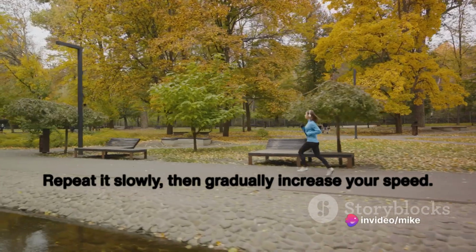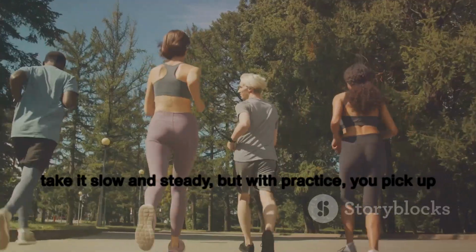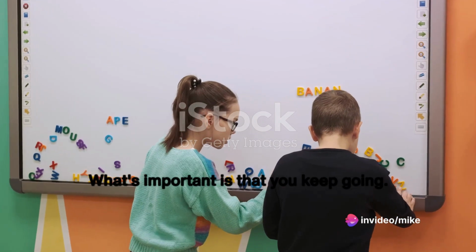Repeat it slowly, then gradually increase your speed. It's like learning to ride a bike, isn't it? At first you take it slow and steady, but with practice, you pick up speed, and before you know it, you're riding like a pro. Remember, it's okay to stumble. What's important is that you keep going.